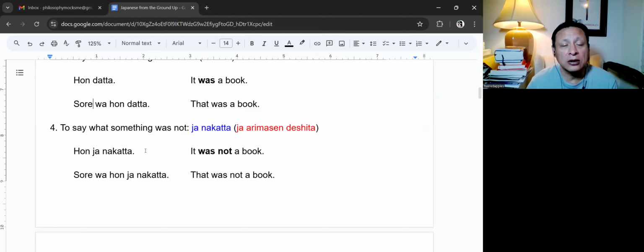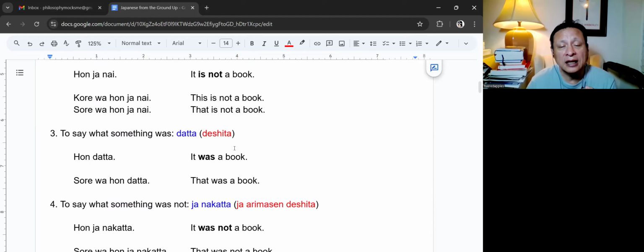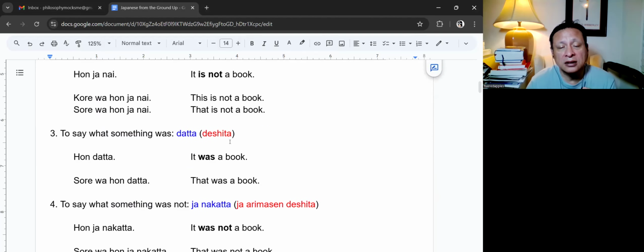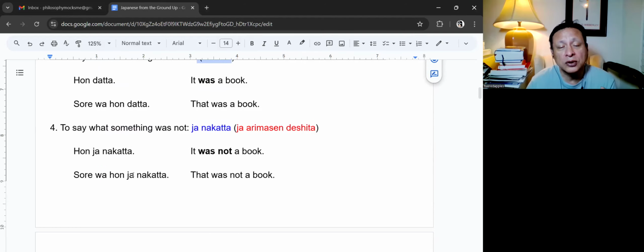The other kind of construction now, obviously following this pattern, is what something was not. And the verb here is going to be ja nakata, informally. Formally, ja arimasen deshita, which is just a combination of ja arimasen, the negative for the non-past, or think of it as the present negative if you want, and then the past, deshita. So the fourth is just built out of the second and the third, if you can think of it that way. It's not complicated, right?